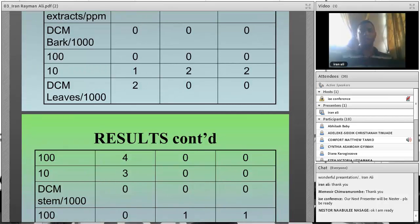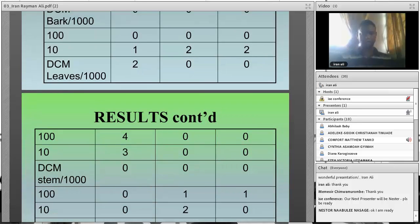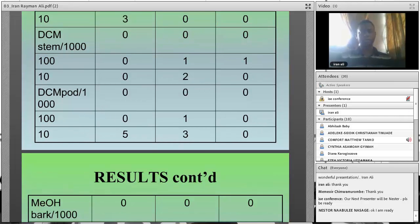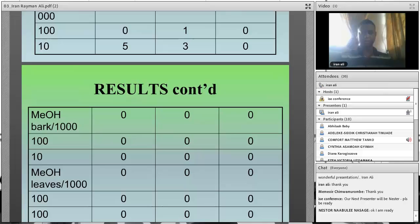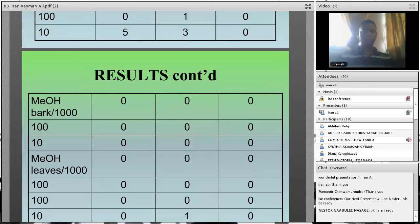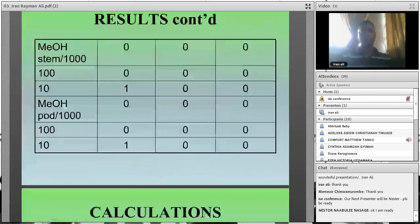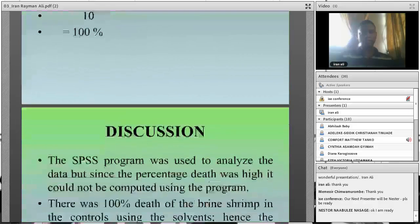And these were the results. From the results, for the two different solvents, dichloromethane and methanol, in the different vials 1, 2, and 3, the different concentrations were checked for the number of survivors of brine shrimp in each vial. For the bark with dichloromethane, at 10 ppm, the lowest concentration, there were survivors. In the first two concentrations, 1000 and 100 ppm, there were no survivors. For the leaves with dichloromethane, in the first vial there were survivors, and in the second and third there were no survivors. And as you can see, the results continue.